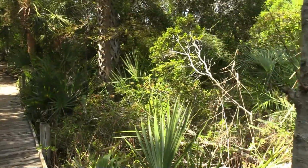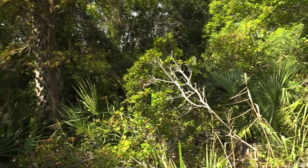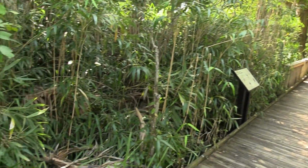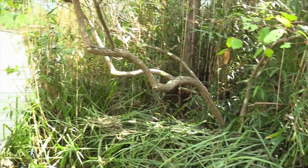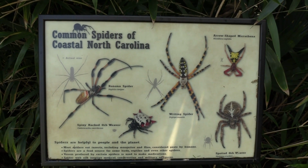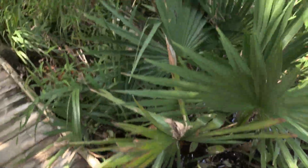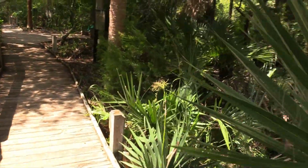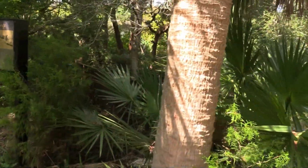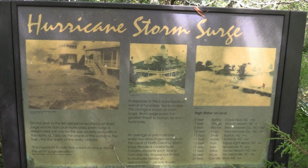So this is nice. I really enjoy stuff like this. There's several parks in the Tampa Bay area that have boardwalks out in the swamplands, or basically just outdoors in general. Got common spiders of North Carolina. Yeah, this is all wetlands. You can see all the water down below. And I hear some critters. I might be able to get to the other area from this part. I'm not sure yet. Even though this signage seems to be weathered, hope you'll be able to read it.